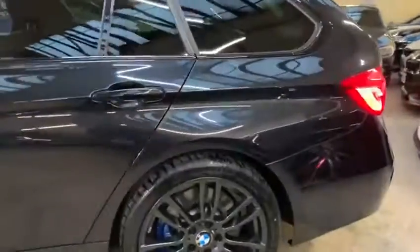Down the side we've got the black sidebars and M Performance decals. It has privacy glass on the rear windows.